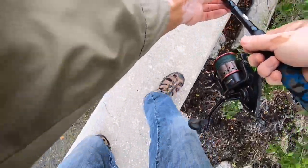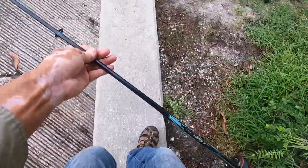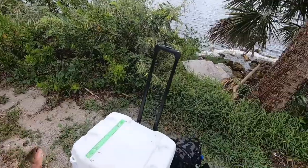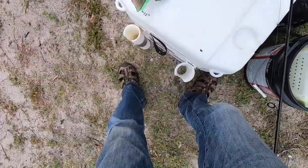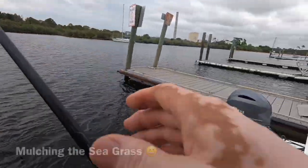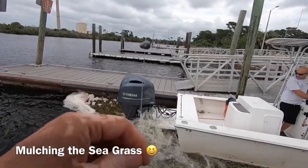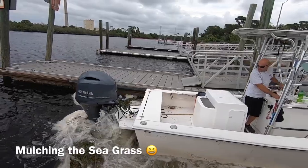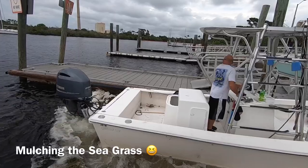That might be a keeper snapper. As long as it doesn't fall out. Okay. Oh, look at this. I got me a snapper. Might be a keeper. Oh yeah, that's a big one. All right. Clear it. Clear out the grass. That's gonna be a mess.